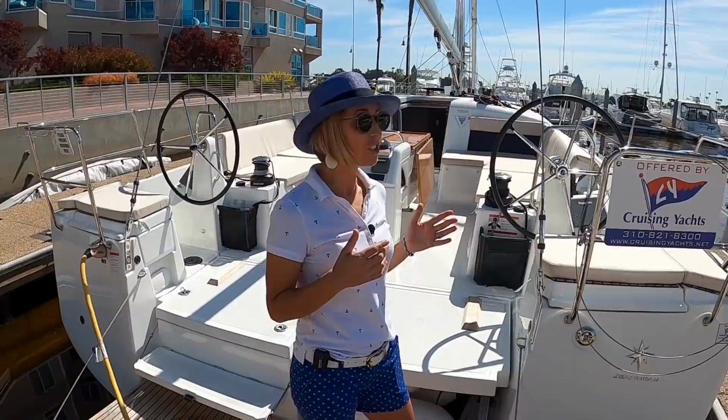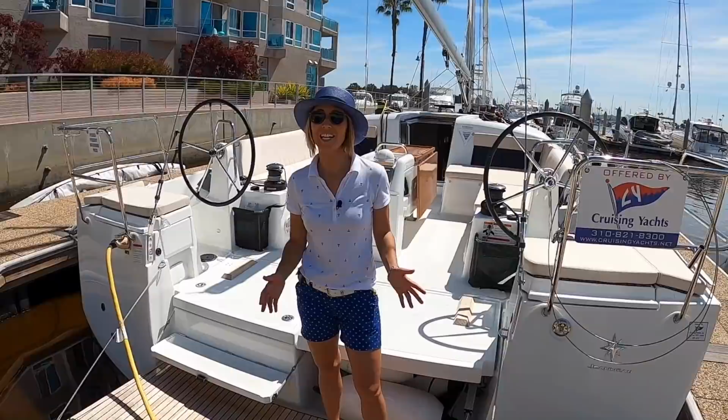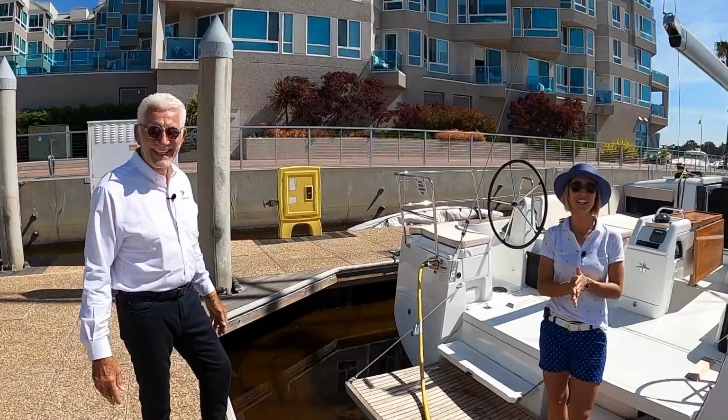Jeanneau 490. Let me do it again. Okay, do you want to do a cutaway this way? Yeah, okay, cool. Hi guys, I'm going to take you on... Trenton Carroll with Cruising Yachts. You're going to show us the boat. Okay, let's do it one more time.